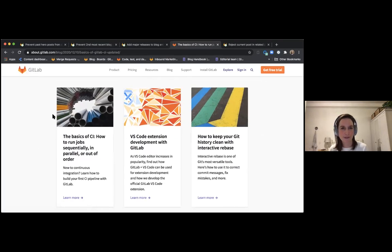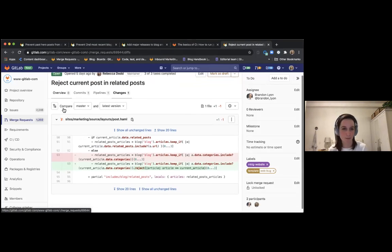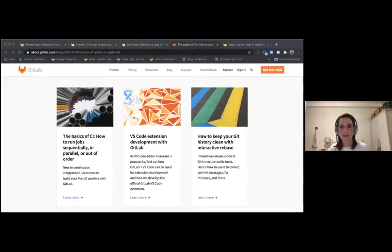We thought we'd fixed this a while back, but there was a regression where we changed something else and then this bug crept back in. So I've added some logic here to reject the current article so that you don't see that again, but that one still needs to be reviewed and merged by one of our website team. And then the last one that I will show you, which is kind of a bug, I guess.